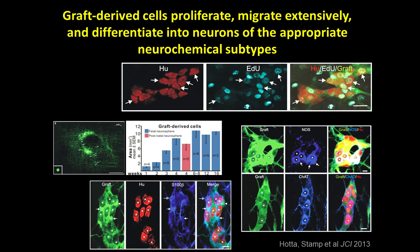Again, something that's not exclusive to, but is characteristic of the enteric nervous system is the neurons and glia don't live in isolation. They cluster together in these ganglia. And we found that as our cells migrated away from the graft site, they coalesced to form these ganglion-like clusters, which were composed of Hu-positive neurons and S100-positive glia.